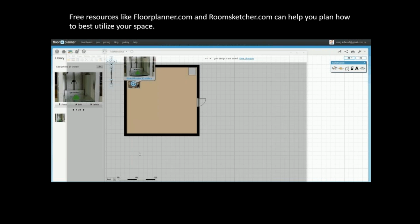With Floor Planner, you can set up one room for free and then they charge you. I think it's the same with Room Sketcher, and there are other alternatives out there that can help you design your space.